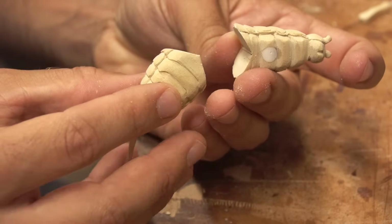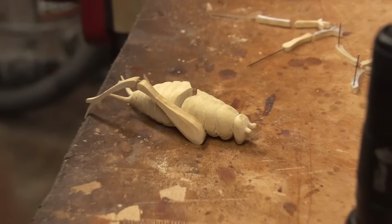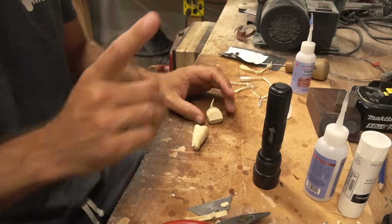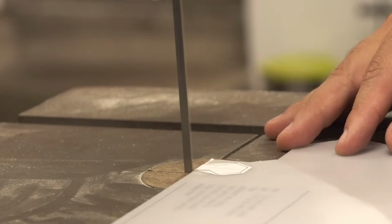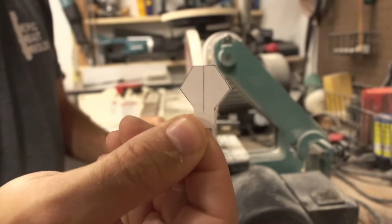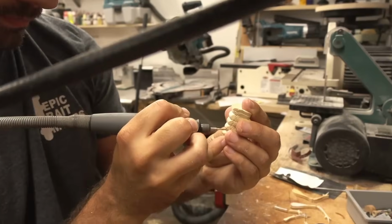Nice and chunky back piece. Have I shown you what this kind of looks like? That's a large hopper right there. Straight up drumstick. Lip. Is right there. Lip slot. Coming right up.